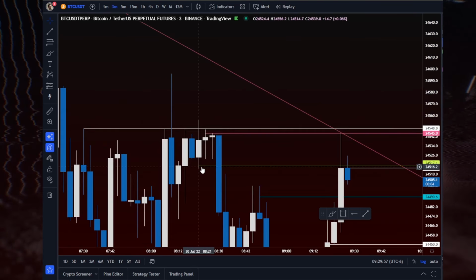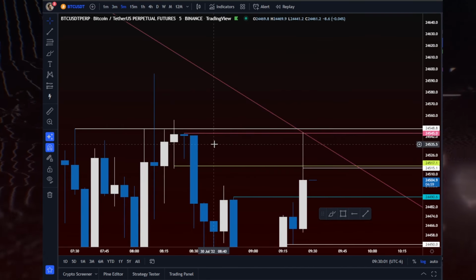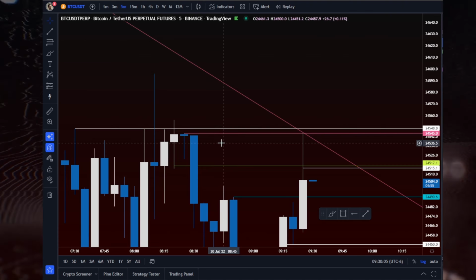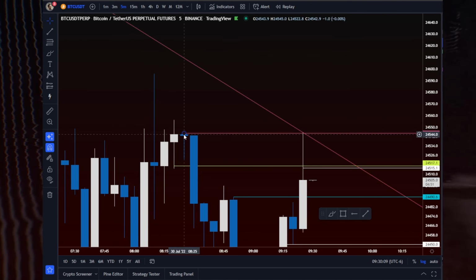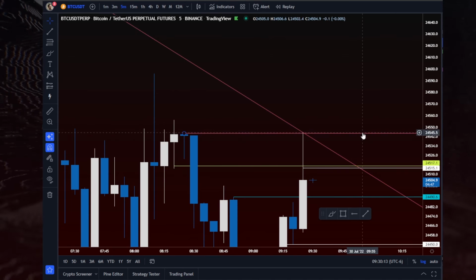You have to close under this now, this 15. I don't think there's any 5 minutes. Like, could you reverse this? Oh man, you're just getting to this stupid point. I wouldn't play this. I wouldn't play this. Origin level can be touched again. Yes.